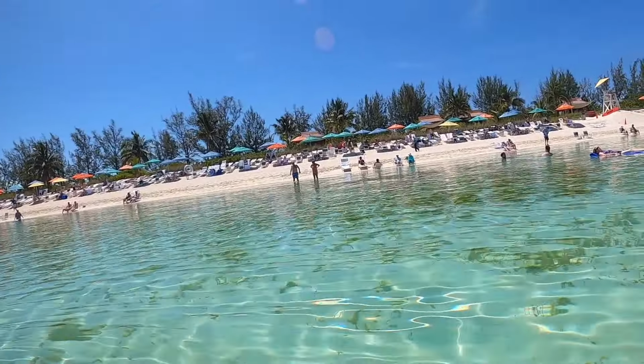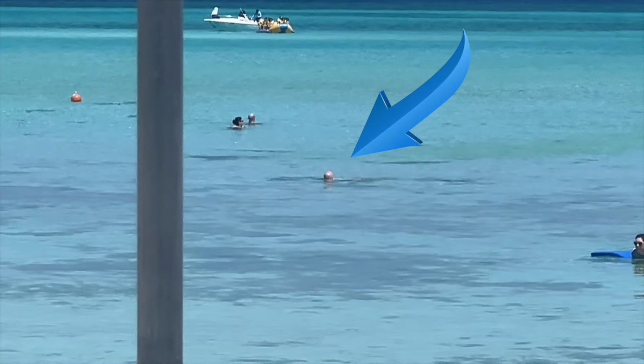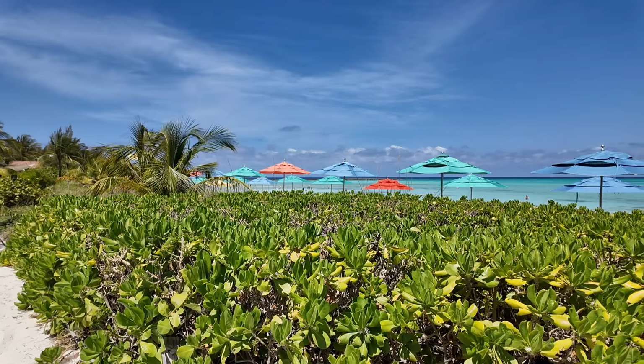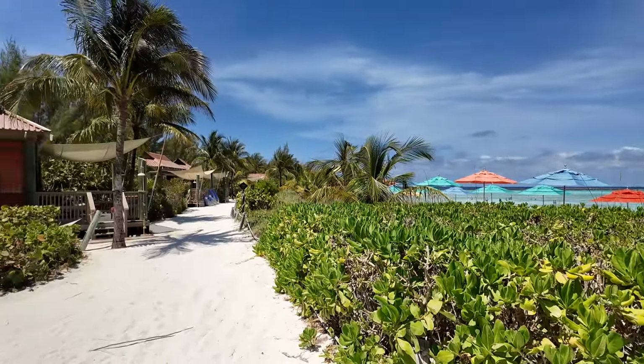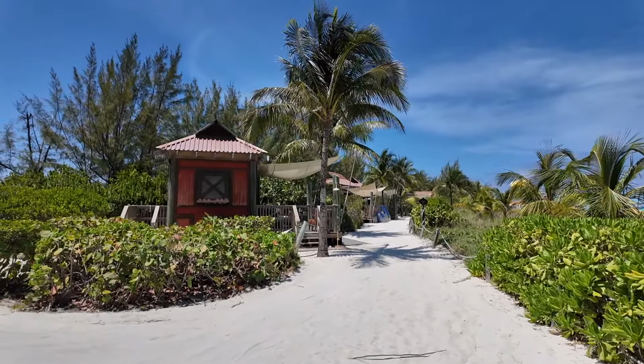See if we can find them. There he is. Way out there. We were seated at the beach over here. Here's all of the cabanas that you can rent, but they go really quickly and they are very expensive. Stood up a little bit. We did. A couple hours at the beach was nice.